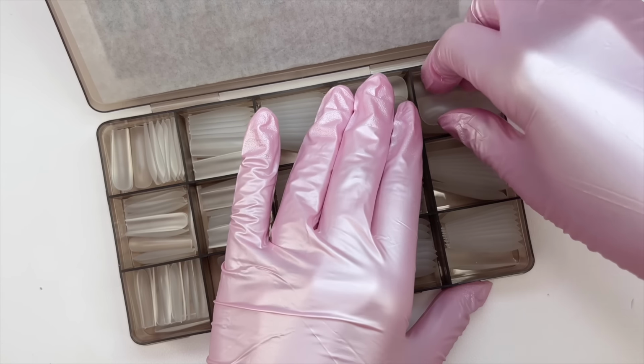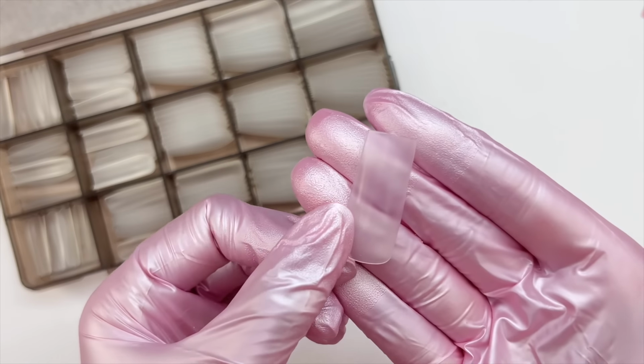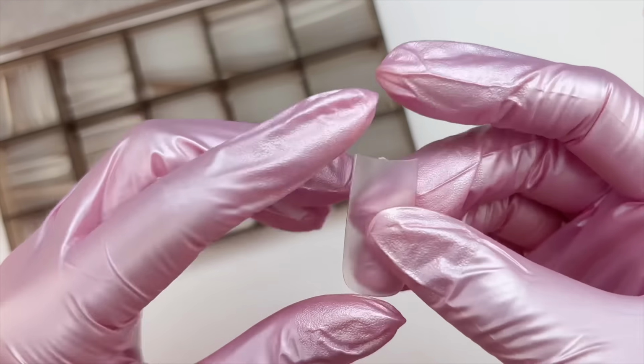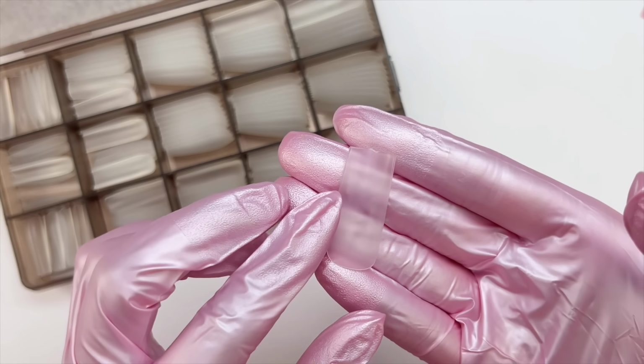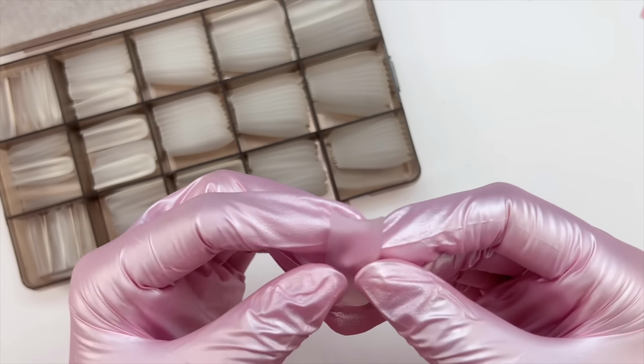So I do just quickly want to take a look at these nail tips. This is the largest size here, the size 0, and honestly, this is very large. This would be way too big on my finger. You can see how much it's hanging over here. I'm not sure if this company does offer the measurements, but definitely take a look at the Amazon listing and see if the measurements are available.